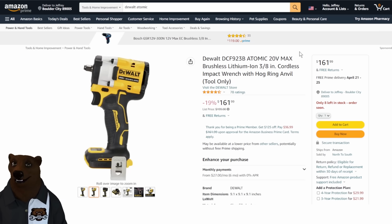These are great tools. This is their 3/8 inch cordless hog ring anvil impact wrench. The prices I've been seeing are $210, $220 on this, and they've got it for $162 over on Amazon. Now, this is tool only, okay? So this is the kind of thing you're going to buy if you're not already in the DeWalt line, but if you already have DeWalt batteries and you don't have a 3/8 impact, you want to get this.